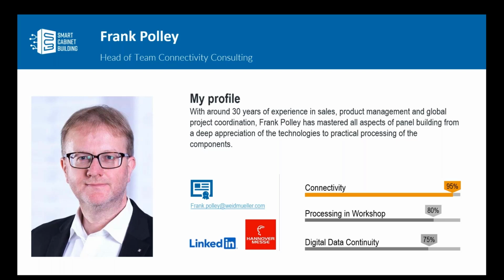And why I talk today about this space saving topic with you is because this is part of our connectivity consulting job. We are always asked when a customer wants to optimize his workshop or his cabinet in terms of more efficiency, in terms of the space saving, in terms of all this stuff. They call our sales, and our sales will call us.